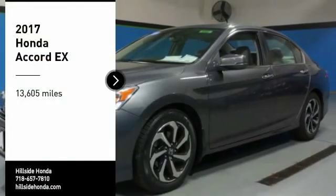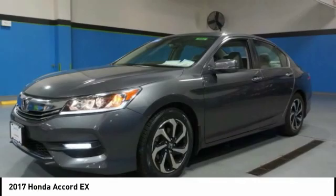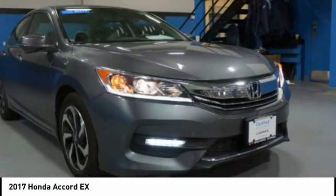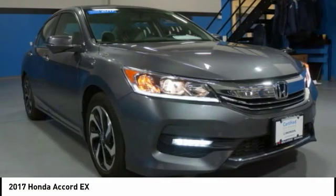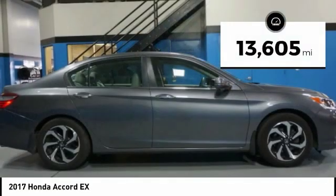Looking for the right vehicle? Check out the 2017 Accord. Ingeniously simple, yet overflowing with luxury and technological creativity. All that and more in the Accord. This vehicle has less than 15,000 miles.